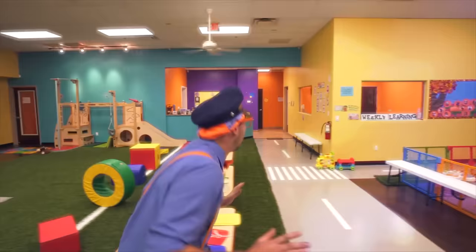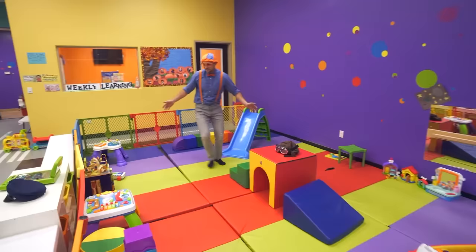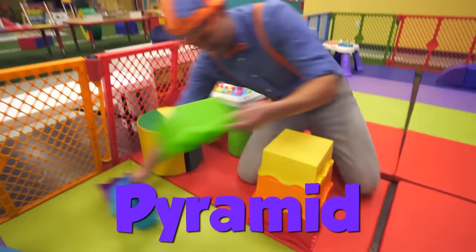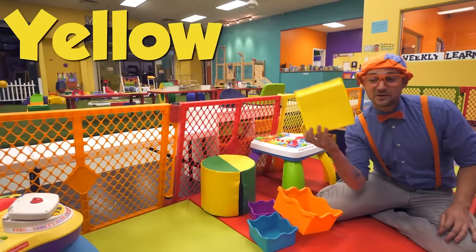Okay, it's safe. Whoa, look at this area. This area is for infants and babies. Wow, it's so colorful. Look at this colorful pyramid. What color are these? Whoa, it's falling over. Well, this one's green. This one's red. This one's yellow. This one's orange. This one's blue. And this one's purple.